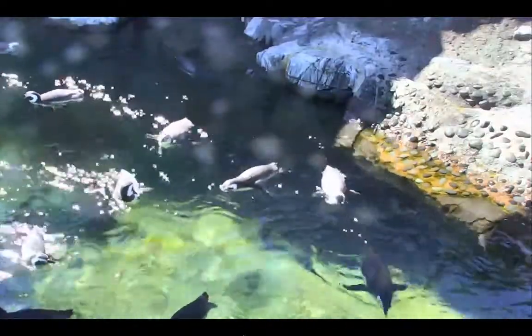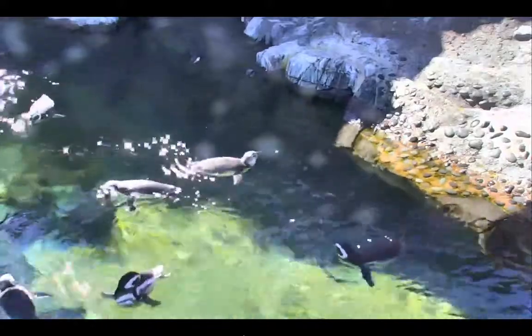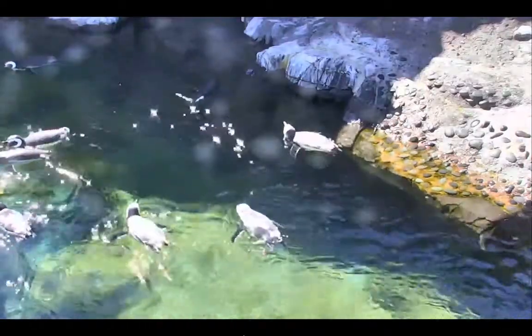These two hatched this past May, and we're going to see if they want to say hi to a pumpkin. So if you want to check that out, it's a cool photo opportunity. Definitely come on over to the June Keys Penguin Habitat.